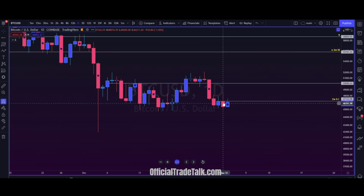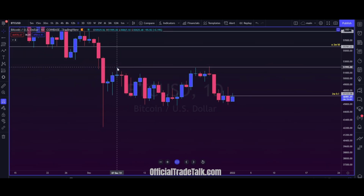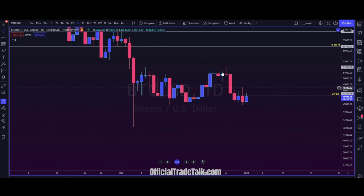However, yesterday's candle did that. Yesterday's candle cleared out the liquidity above these 2 days. So this is why I'm looking for bearish continuation today and tomorrow. The next big area of liquidity is all the way over here, and you can see that we took that out before price traded lower.